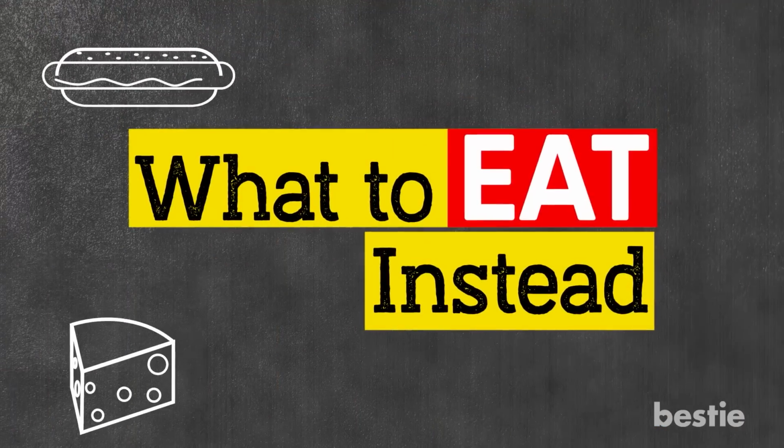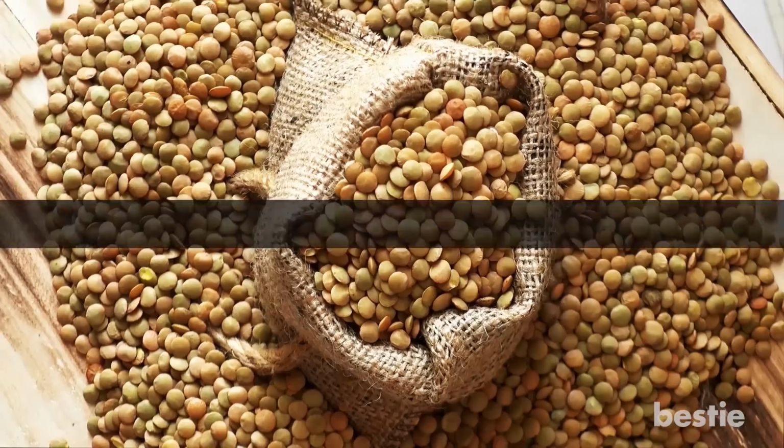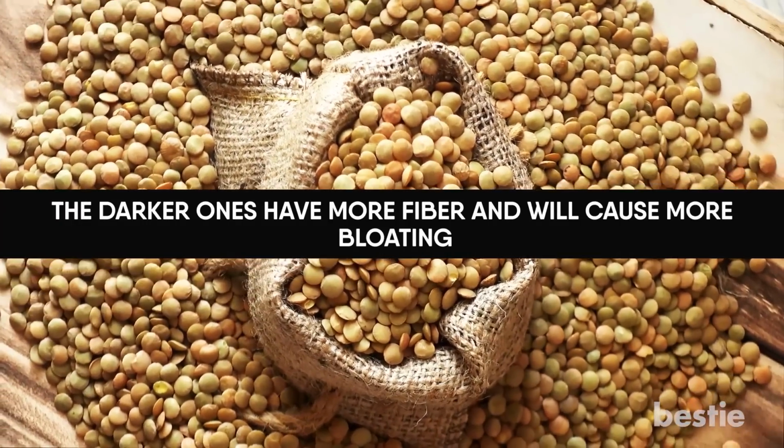What to eat instead. We are not asking you to stop eating lentils, just pick the ones that are light in color. The darker ones have more fiber and will cause more bloating.